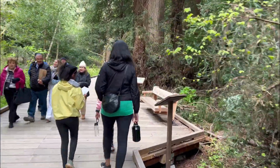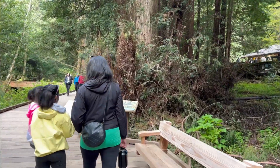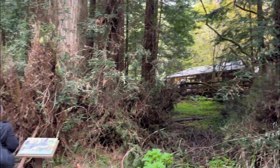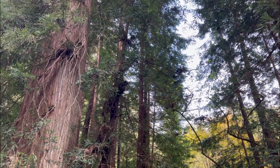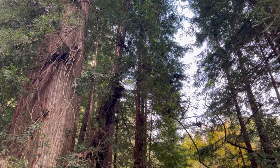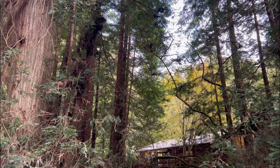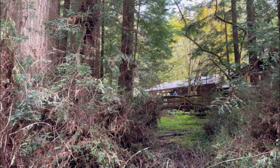One thing I will mention that is really important to keep in mind is, although this is California, the weather here is very chilly. The tall redwoods are going to block a lot of the sun, and so you're going to have a lot of forest coverage. So you definitely want to dress in layers, making sure that you pack lots of layers to take off or take on depending on what the climate is that particular day.